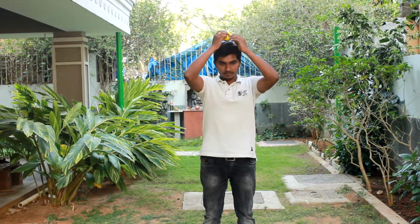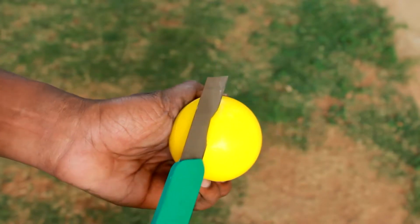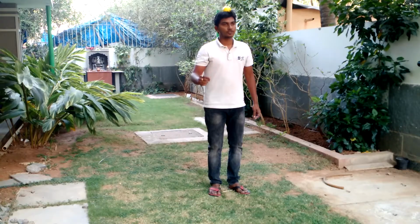Okay, this time let me keep the ball on my head and then sit, so that both things happen at the same time. The ball is not staying on my head, that's why I've cut it and made a flat surface. Now the ball is staying on my head. I think I can get a perfect shot. Let's see this in slow motion.